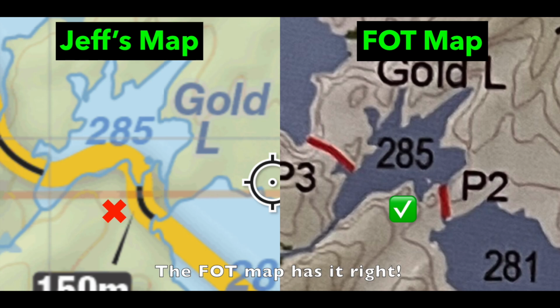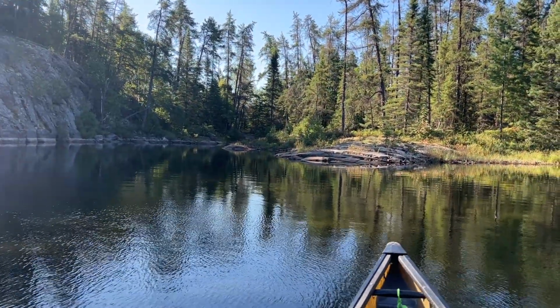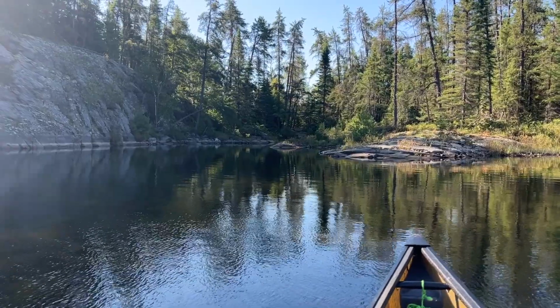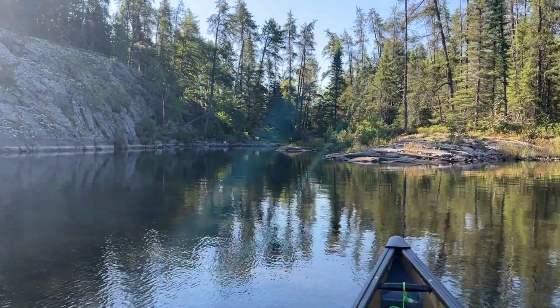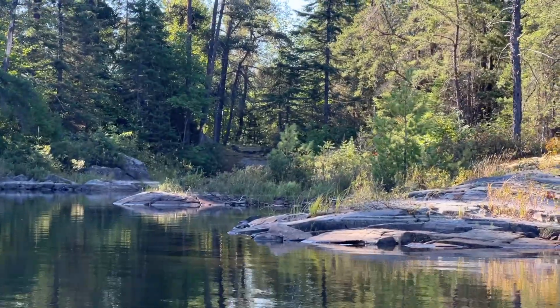There's a little corner that the lake goes into, which is where it looks like it is on the map, but it's not. You have to go around some small little islands and outlets to see the giant portage sign here on the tree.